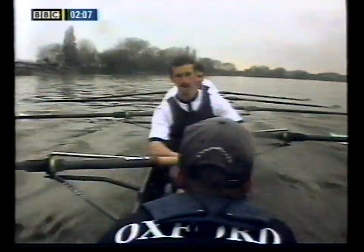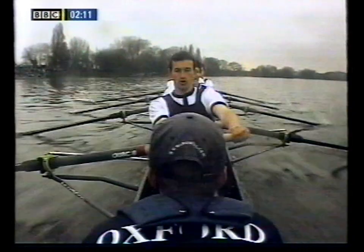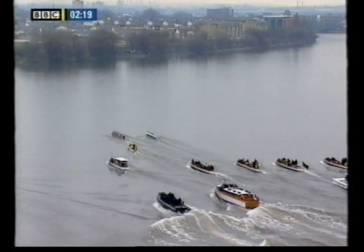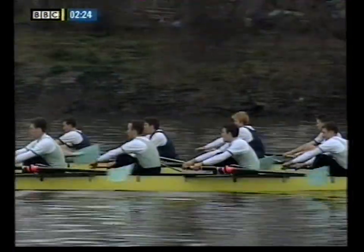Oxford are pushing across, trying to get the benefit of the corner a little bit. Cambridge pushing out, trying to hold their line. That was very, very close, very, very difficult for both coxswains. They came very close together. Now they're beginning to take the corner. But all of that was happening before the corner started.